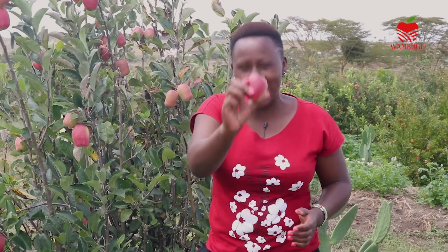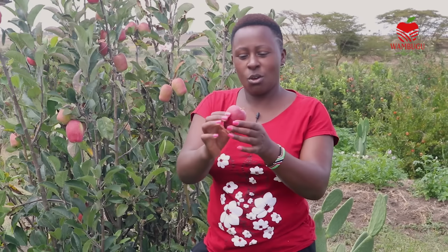This apple, the moment I have plucked it like this, I can keep it a whole week or 2 weeks without softening and all that. And this fruit is very crunchy and so sweet. I don't know how I can explain this, but it's so sweet and so crunchy. And I hope my cameraman will hear my crunch when I'm taking the fruit.